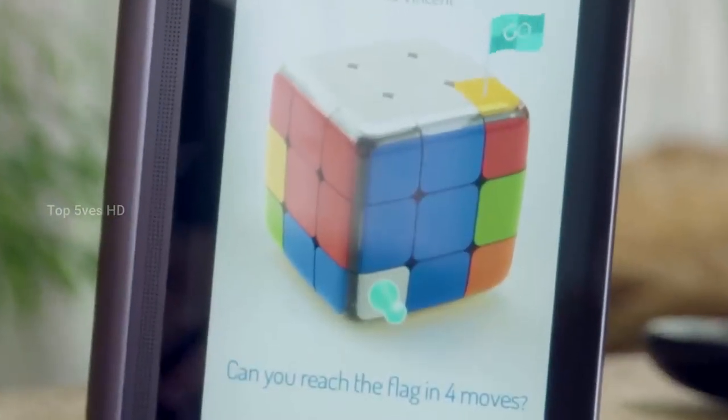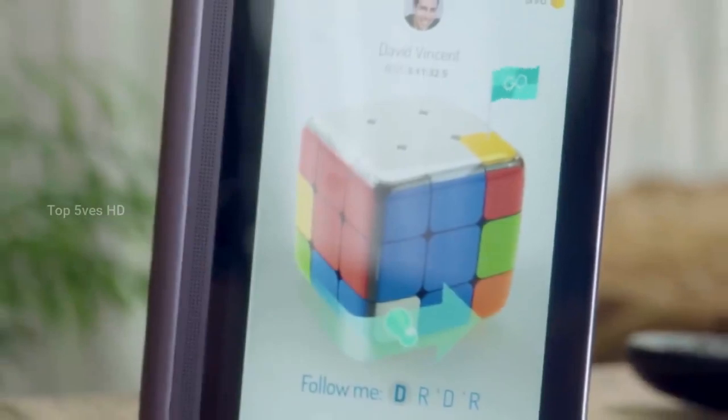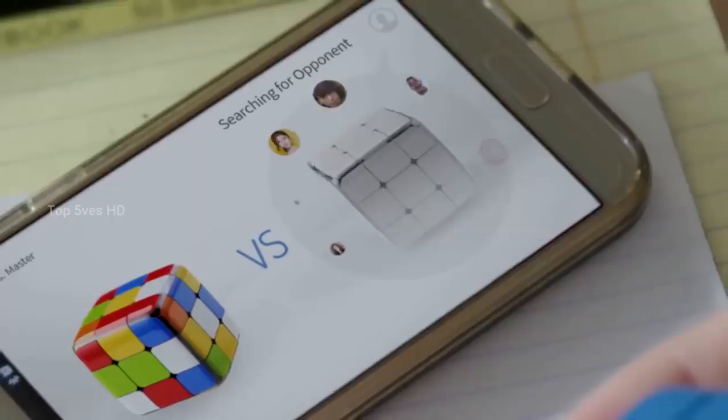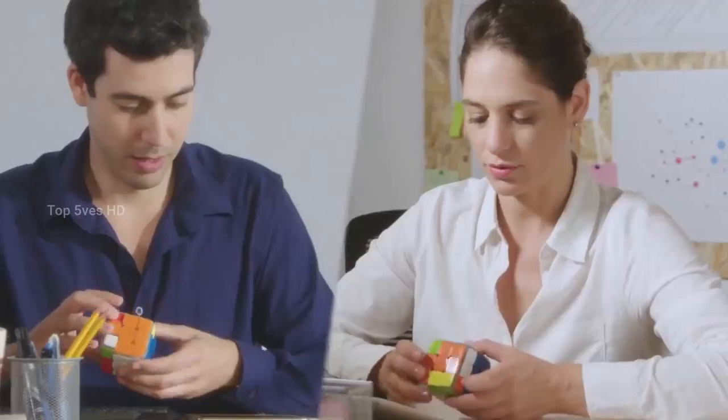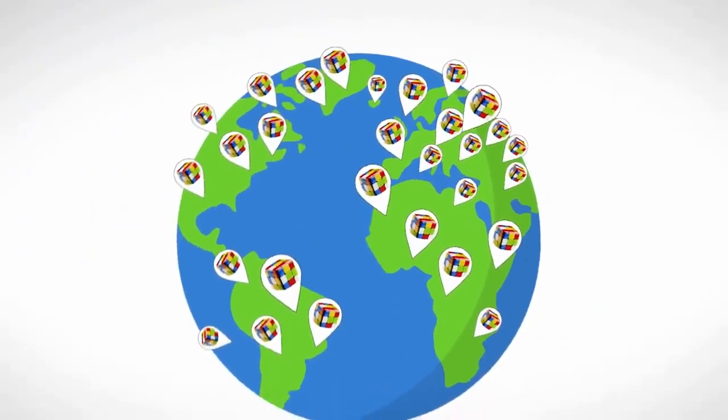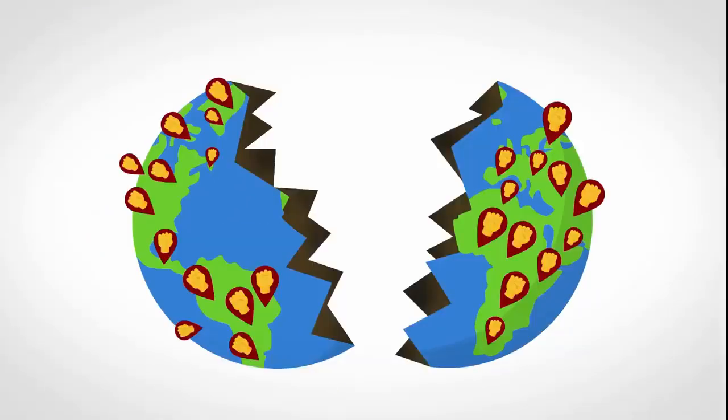GoCube teaches you how to solve cubes by breaking down algorithms into mini steps that are easy to follow. And it lets you practice with special cube-based challenges. Then, there's the battles, the heart and soul of GoCube. It matches you up with people at your level with the exact same challenge and ranks you on the global leaderboard, creating a global community of people who love cubing and hate each other.